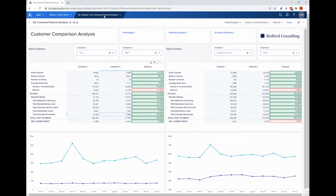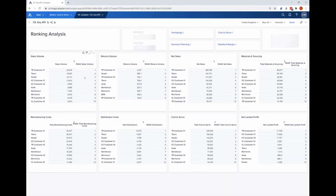If you want a more instant view, built in here, we also have things like the KPIs. So Adam mentioned more high level KPIs, things like sales volume, returns volume, but also the cost, net landed profit. You can use Anaplan to rank customers as well. So I can see here the top 10 across all my categories, see who's best, who's worst in the different categories that we have. These all just being examples.